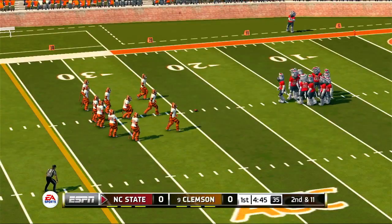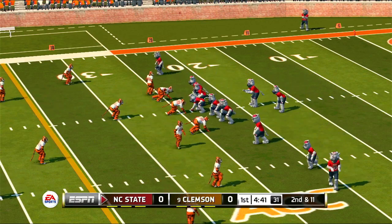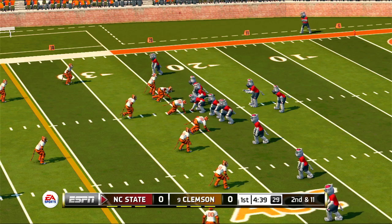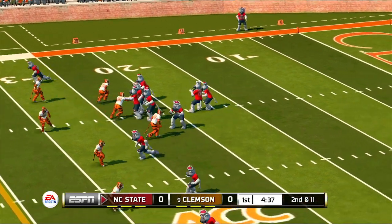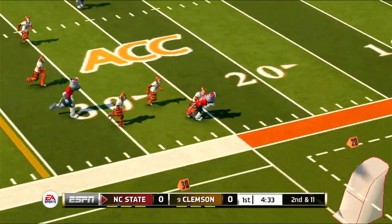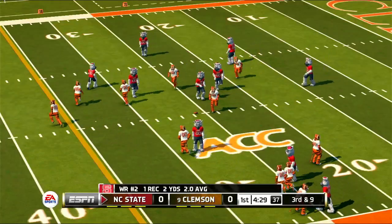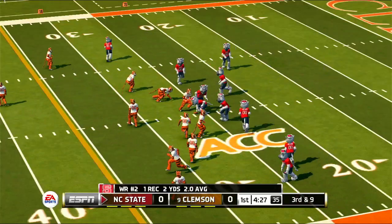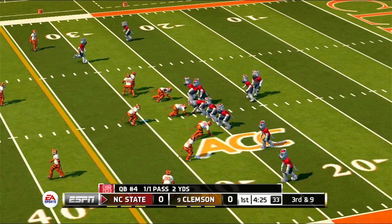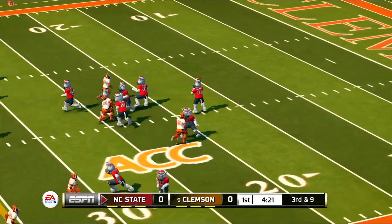It's second and 11. Ball on their own 24. Pass and hit hard as he came down with it. Nothing going on that play. Well, here I think the quarterback needs to be a little bit more patient in the pocket. That way he can allow his receivers to get downfield a little bit before he throws it.